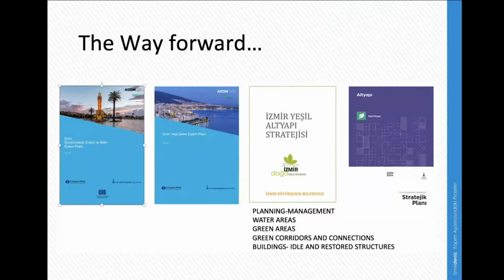And lastly, I would like to talk about the way forward from this position, because I told you the story of the last 10 years, but for the next 10 years, Izmir Metropolitan Municipality decided to create new strategic documents for the sustainable development of the city. One is the Izmir Green City Action Plan. The other is the Izmir Sustainable Energy and Climate Adaptation Plan. The other is the Izmir Green Infrastructure Strategy.